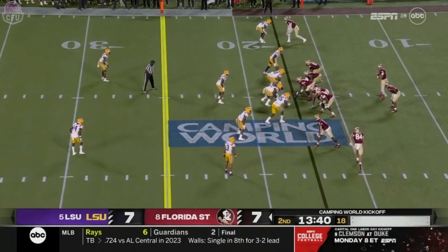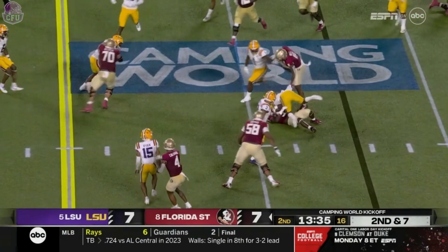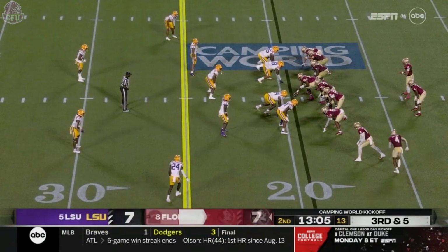Just so quick he is in the middle. Big fella wearing number 18, and that means a lot at LSU. Benson knocked down. Every time he gets a chance, he's here.